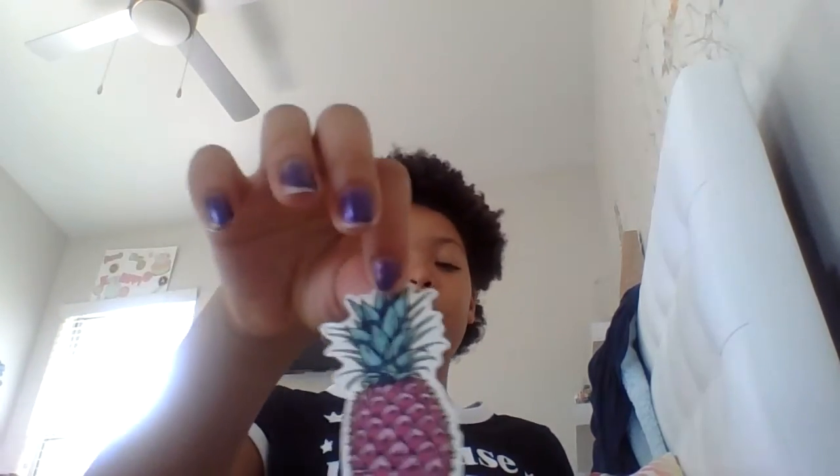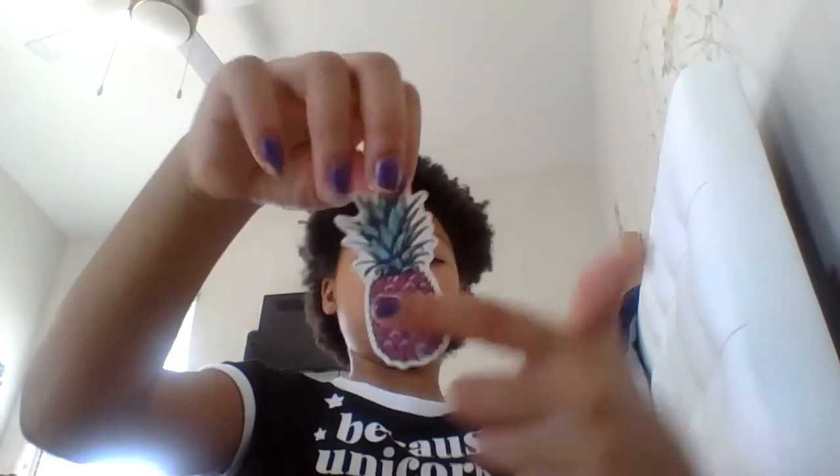I got a dream catcher. I got another pineapple, but this one's pinkish on the bottom and then turquoise on top. I got a flamingo. This one, I already used it. It's on my computer right now. It's two palm trees going up, and then a sunset behind the palm trees, and then a wave.